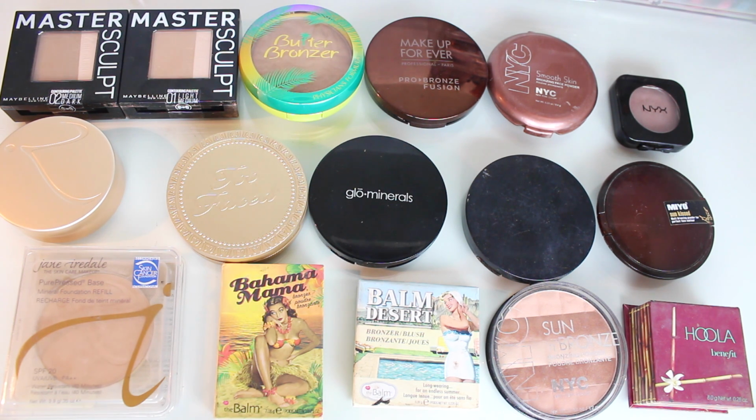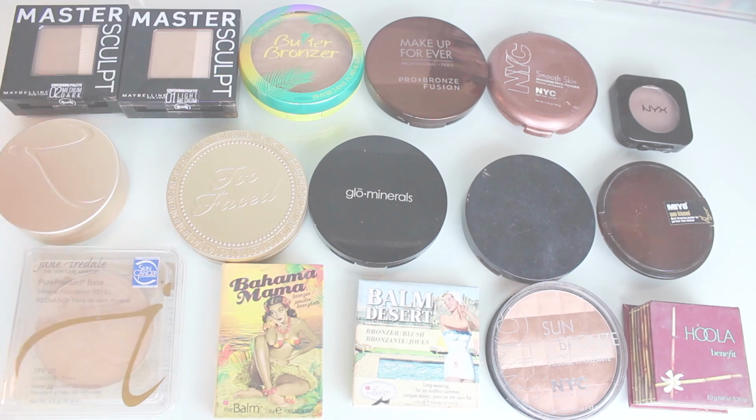Today I'm going to do another declutter video, and this is bronzers, contour kits, and powders. So I'm going to start with my bronzers. I guess we can start down here.